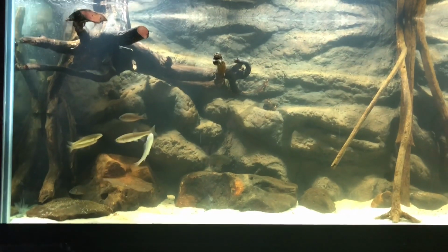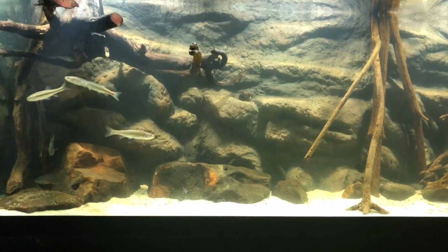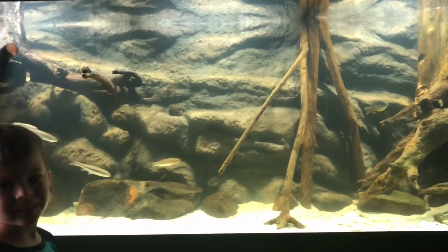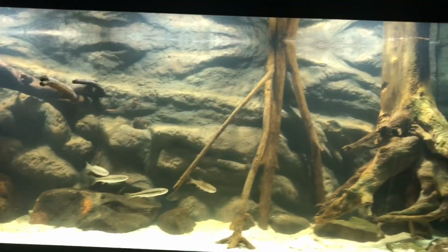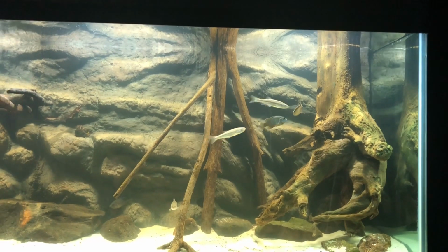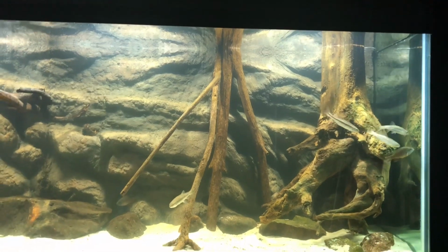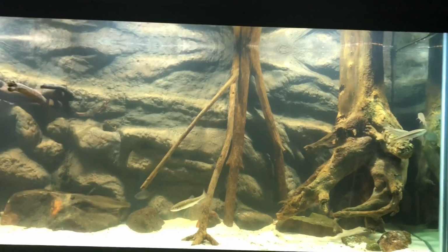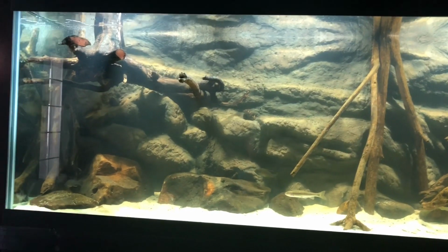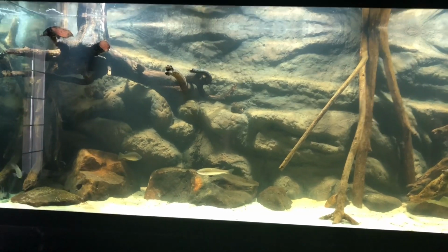So we built them this little habitat. It's actually for our piranhas. Daddy, you forgot this big guy. Yep, look at them, just cruising the tank, enjoying every inch. We fed them some krill and night crawlers, and they're just enjoying.